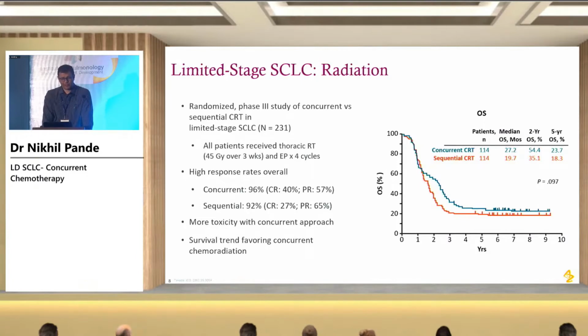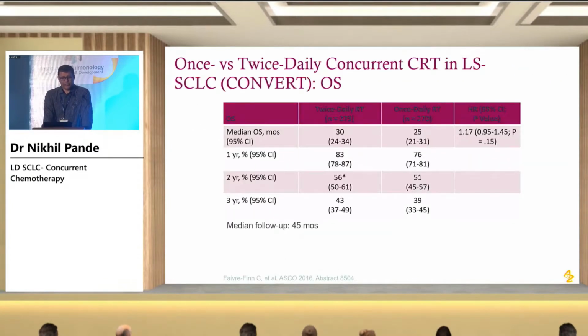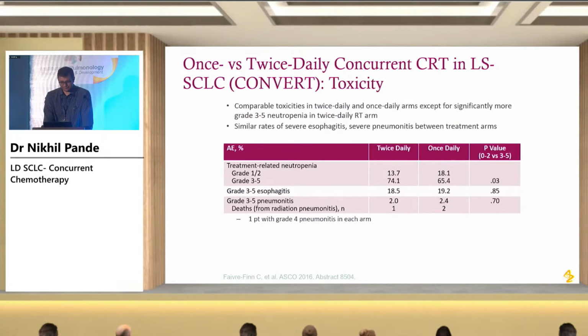Ma'am has already talked about radiation, so I'll just skip part. This was the CONVERT trial which talked about BD versus OD concurrent CTRT in limited stage SCLC. What it did show is twice daily RT had a median OS of 30 months versus once daily RT had a median OS of 25 months. 1 year 83% versus 76%, 2 year of 56 versus 51, and 3 year of 43 versus 49. But then again, this did not add to statistical significance.